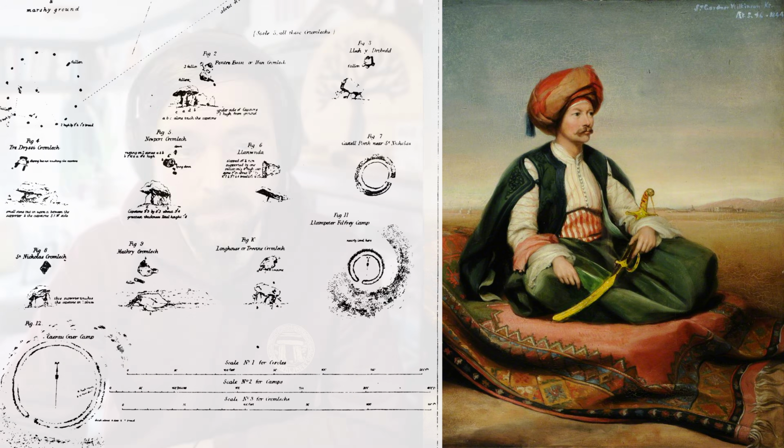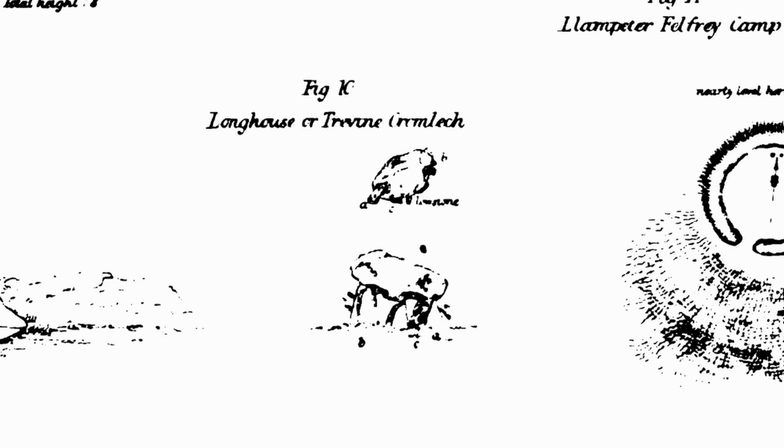6 decades later, in 1871, we have an account from Sir Gardiner Wilkinson. He also provides this illustration, but apologies for the quality, it's very small and poorly digitised.